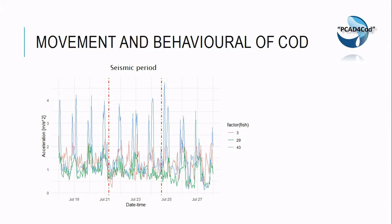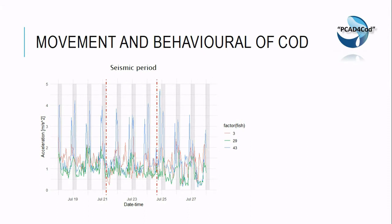It looks like there could be some indication for less acceleration at the onset of the survey, right after the first red line. But you also see a definite pattern in this data, and when you overlay day and night patterns, this kind of fits that pattern well. So the gray bars are nighttime, and there's more acceleration then.